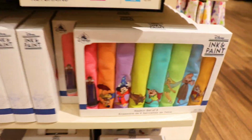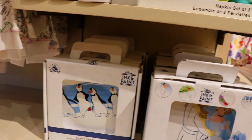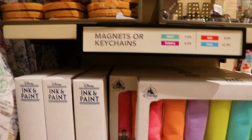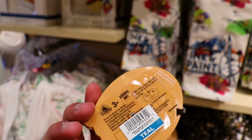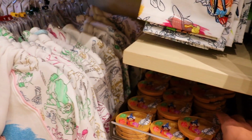Got a whole napkin set down here, and even a ceramic plate set of the different Disney characters and such. That's really neat, to have some kitchen stuff here. There's another magnet. Or, what is this? Oh, it lights up teal, so that's $12.99, probably just because of the lighting up effect.